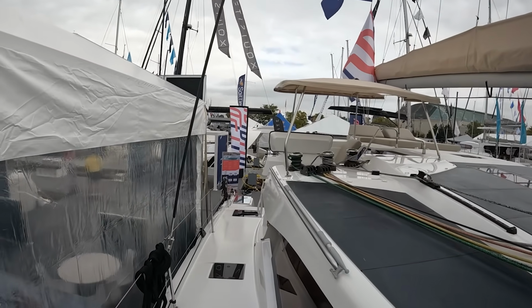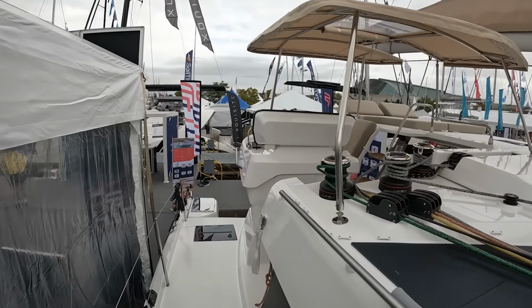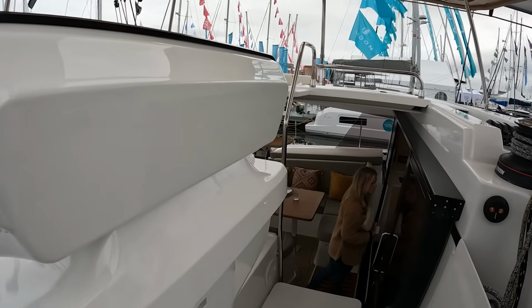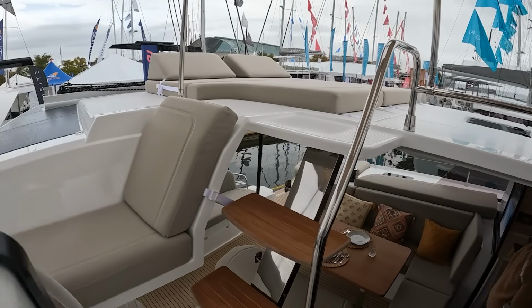So whether you're anchored in turquoise water or watching the sunset, you've got the best seat in the house. Now check out the helm. It's positioned at mid-level, so you get the perfect mix of visibility and connection. You can see your sails clearly, you've got great sight lines forward, and you're still part of the action. You're not isolated up on a flybridge talking to yourself.